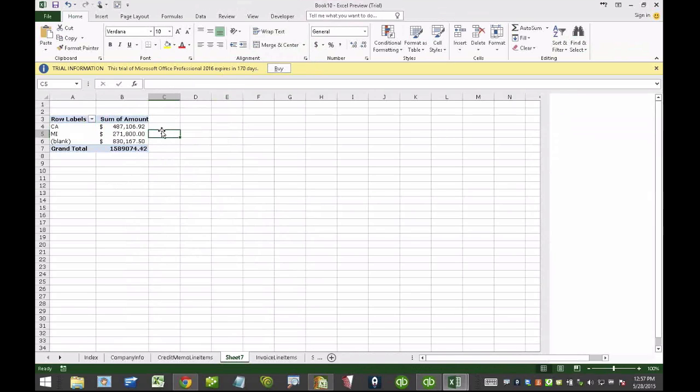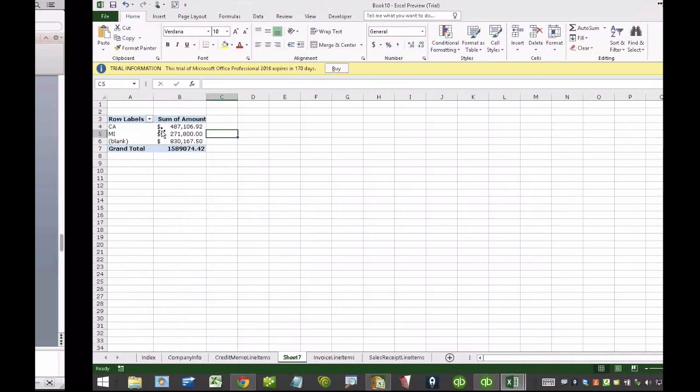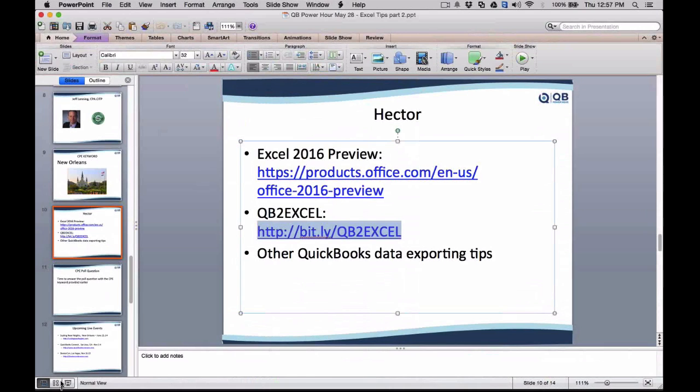The data is there, but the reporting capabilities are not there. So this is the true magic of getting data outside of QuickBooks and into pivot tables. The true magic is to be able to do something like this. All right, so that finishes that part of the presentation.